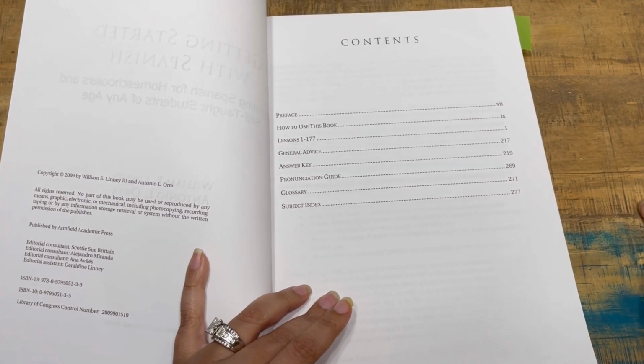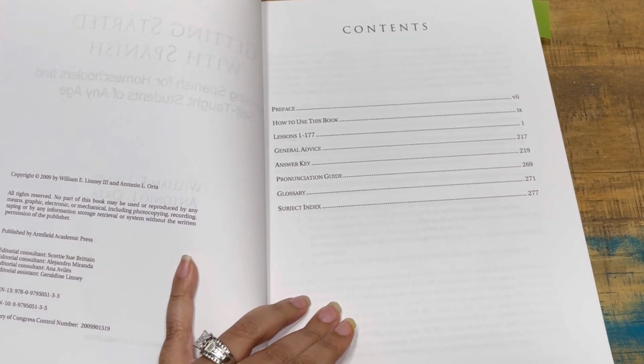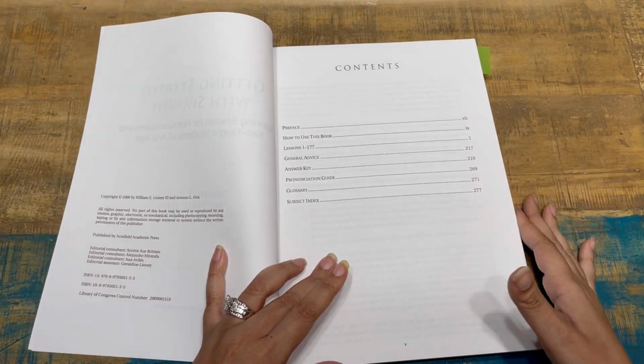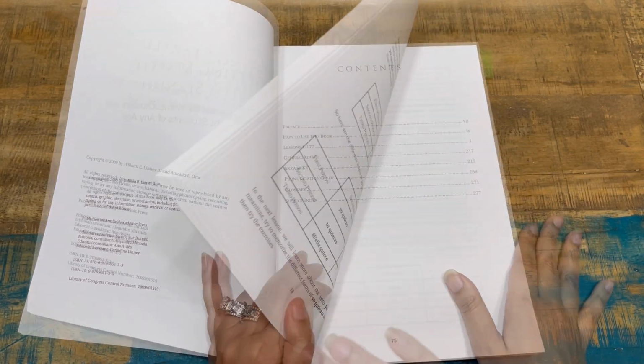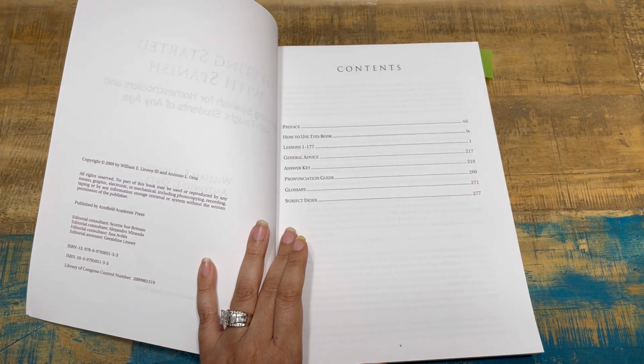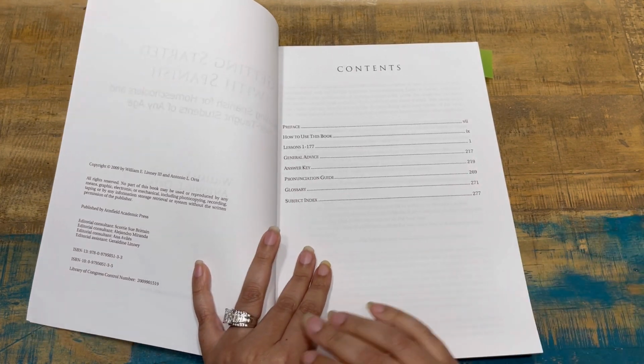Then lessons 1 through 177. What I found with this, and I just flagged the specific page just so I can show you something, is that you can do one every other day, however you want to do it, and that can span you through the entire school year if you do it that way.